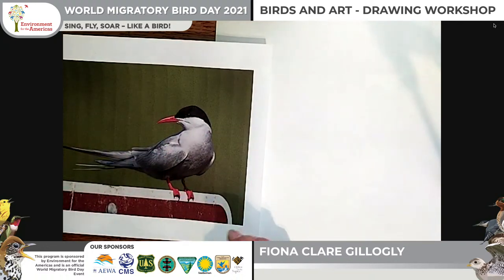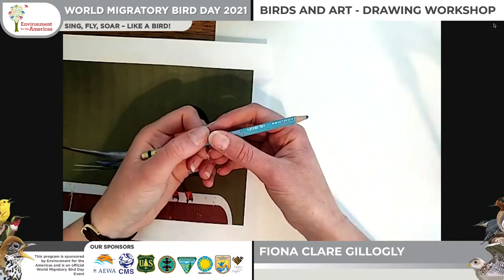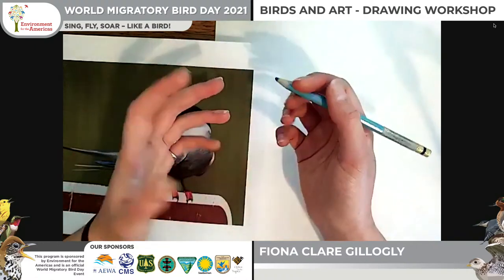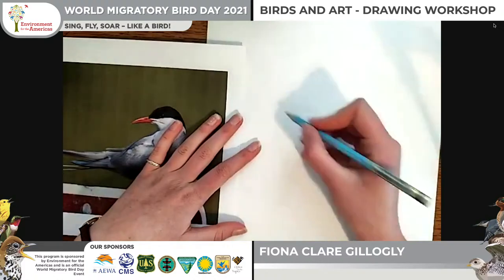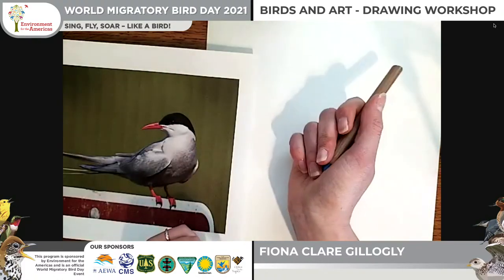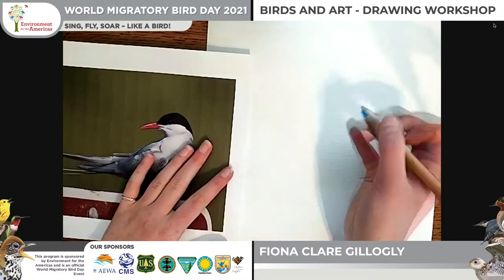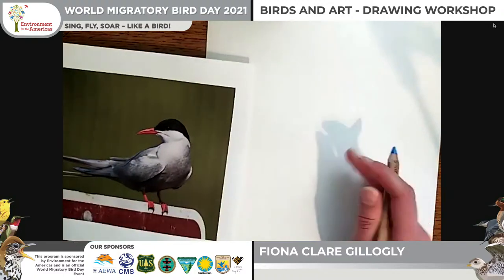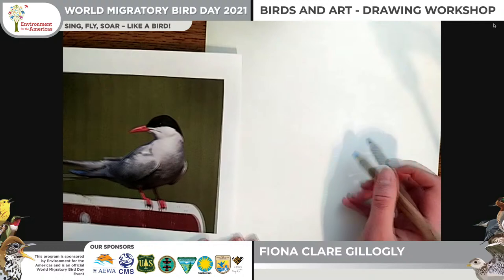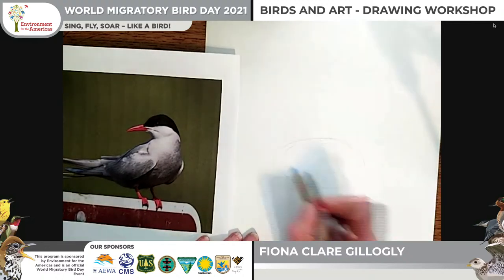So this is the bird that we're going to be drawing from. Normally how I would start is I would start with this very pale blue pencil. It's called a non-photo blue pencil. But since it is so pale, it's really hard to see on the document camera. So I'm actually going to use a darker pencil today. This is not the pencil I typically use, but just to help everybody see, I'm going to use this pencil today.